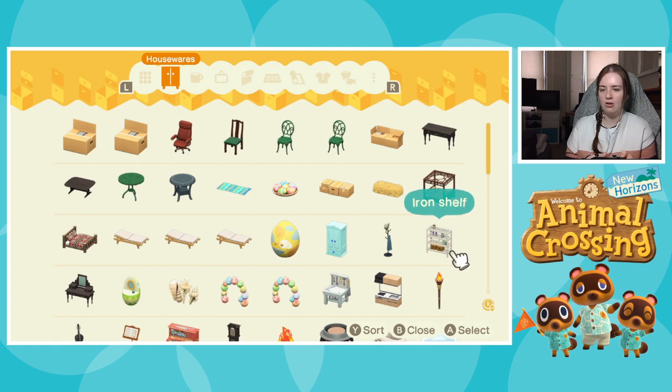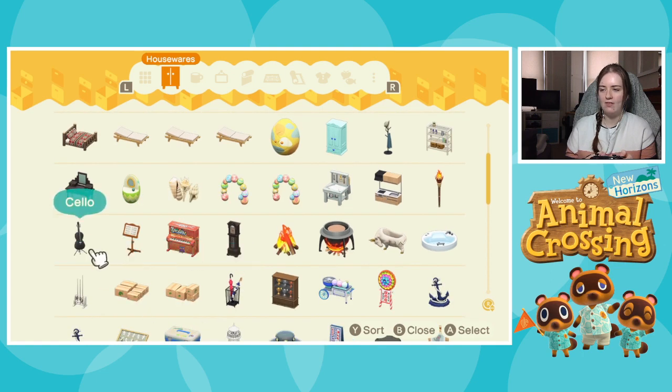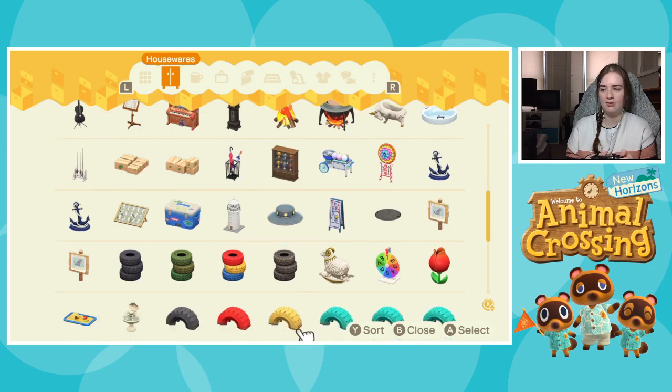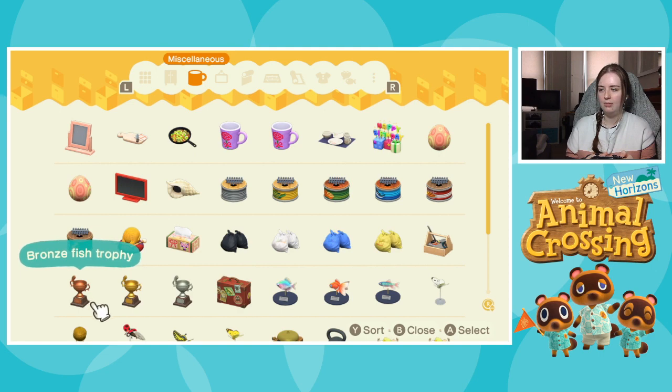I really like the iron shelf. This comes in black. I don't think we can really fit it in his garden though. I feel like it's quite full already. Speaking of street pianos, there's the street piano. Maybe we could just give him a random cello. Maybe that would be good for him. An umbrella stand perhaps? That maybe wouldn't look too bad, to be honest. Spaceship? Could happen. Let me see if there's any little bits and pieces. We're probably good, you know?